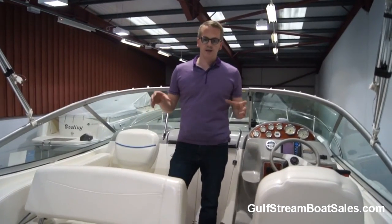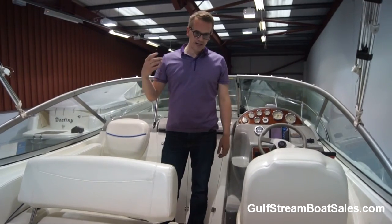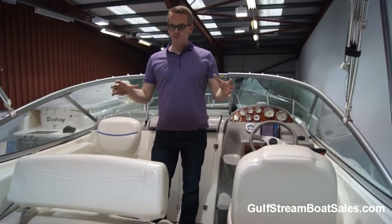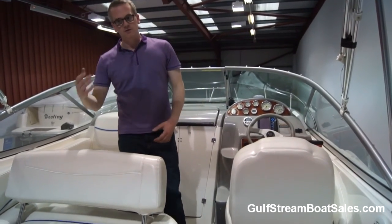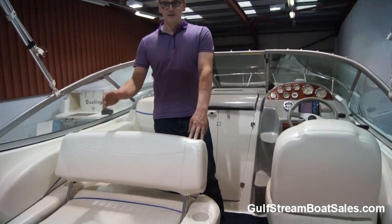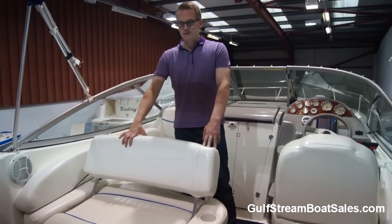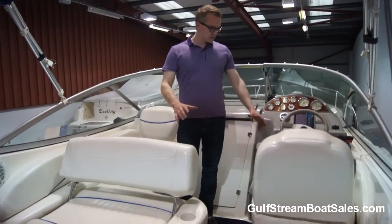Coming into the boat then, this is the standard Bayliner 245 layout. It's a really good layout, makes the absolute most of the available space that's here, and it's very user friendly. Whether you're using the boat just to lounge on, have a picnic, a few drinks, or if you're using it for water sports or fishing or whatever, it's versatile enough to lend itself to a multitude of different uses. First thing you notice is the cockpit is all one level, so there's no steps or anything to trip you up.